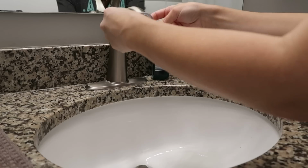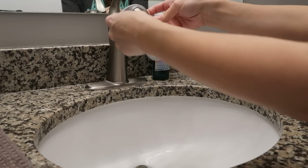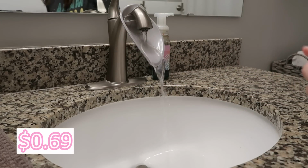I have tiny kids that still need a little help, so this right here helps to just make it where the water flows a little further closer to the edge of the sink where the kids need a little more help, and this thing was only 69 cents.